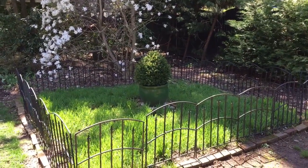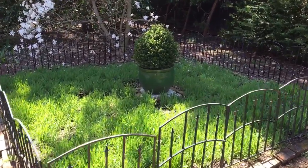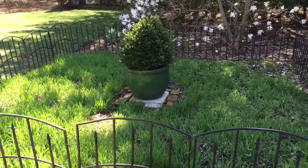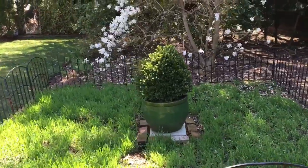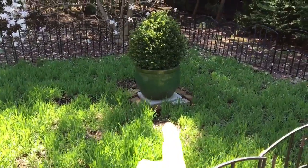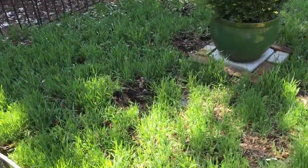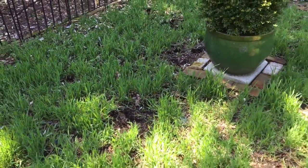Now this is what the flower garden looks like right now. I planted winter rye last fall, and I always plant some sort of cover crop in this space. I have been planting it for about 5 years now, and I just love the look of this rye grass. Those patches that you see over there are actually bunnies trying to build nests. I think there might be one right here. It was all covered in grass, and the bunnies have been digging.